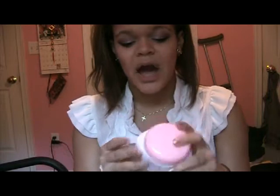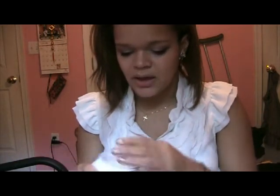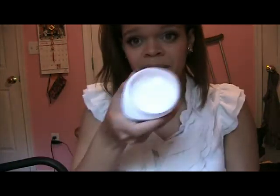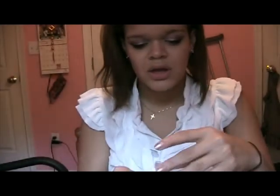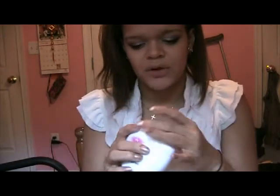And I can just say how long this will last. It's still completely full, and I've been using it for like 4 months. I wish I could open this. Okay. Basically, it's just in a jar. I keep the little plastic lid on, but it looks like this, which you can't really see because it's white. But you can see how much is left. I've only used this much out of the container, and I've been using it for a really long time.